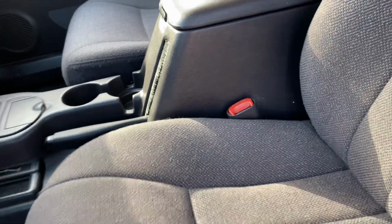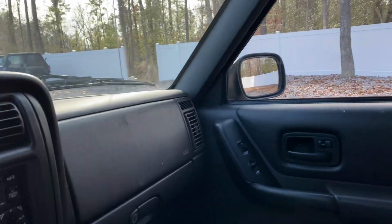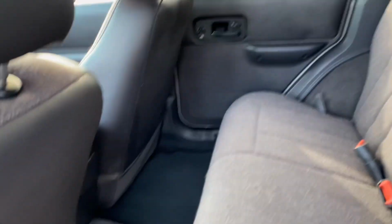Let me get this key out. And factory cruise control, CD player. It does have the original AC system. Headliner was replaced. That's a suede, so depending on how you brush it, it's going to give it some different coloring. All the windows work as they should. Power locks work as they should. Interior is clean, very clean.